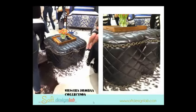It's pretty amazing. And one of our faves, Kristen Dorhan. Everywhere you look in furniture these days, you've got some sort of nailhead design happening, and she just took it one step further. Some of you might recognize this chain link. Lee's Decorative Showcase sells it, and they're individual, and you link them together. And she did this sort of Chanel inspired leather quilted ottoman with a chain link. I love it. I want her to do one for me in red.